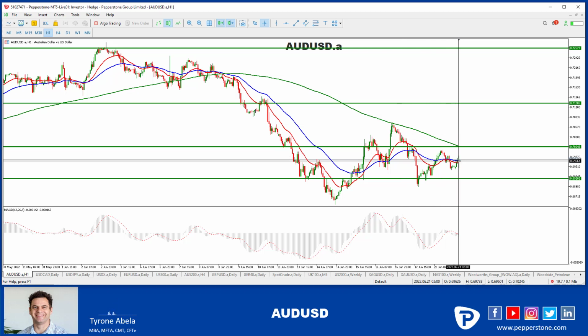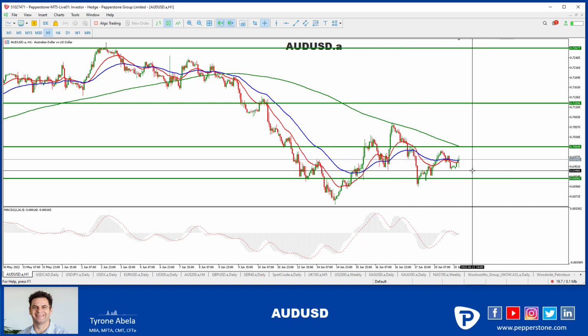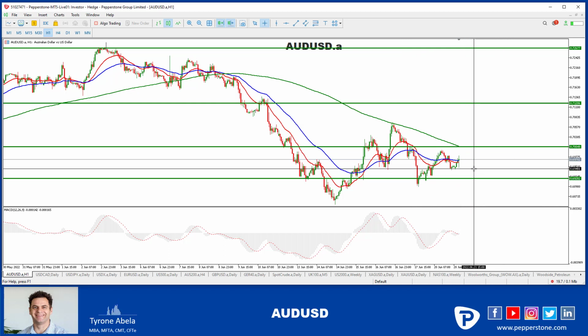If you are looking for the short, and there is every opportunity that it can do that too, we're looking for a close below the 69.50 here, this area here.